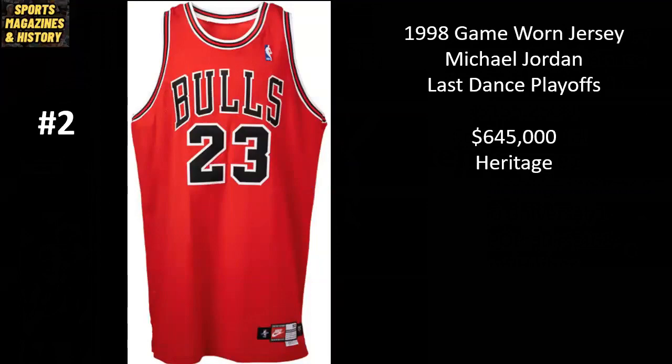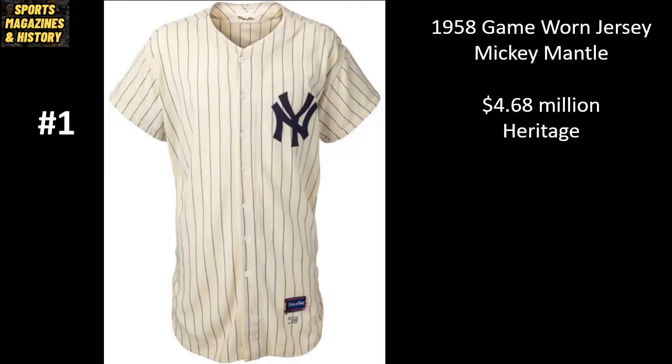Number 2, might as well have called this category game-worn jerseys minus that Jackie Robinson ticket, but this is a 1998 Michael Jordan jersey. This is from his playoff run during The Last Dance, his last season with the Bulls in 1998, and this jersey went for $645,000 on Heritage.